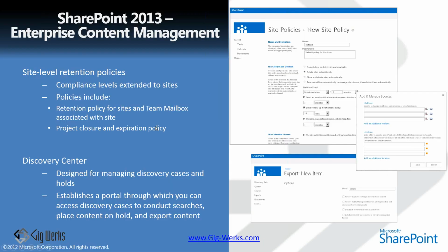Let's talk a little bit more about retention policies. Retention policies are one of my favorite things. They were new in 2010. Sadly, as a technical guy, this gets me rather excited. But heretofore in 2010, you were able to create retention policies based upon content in a library.